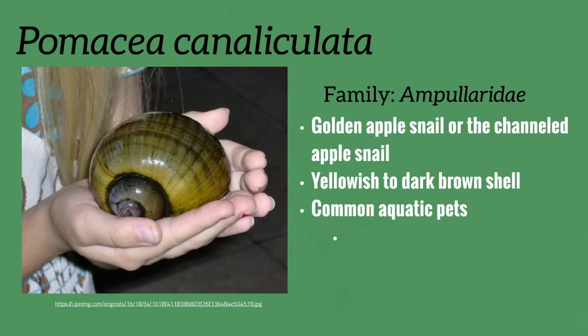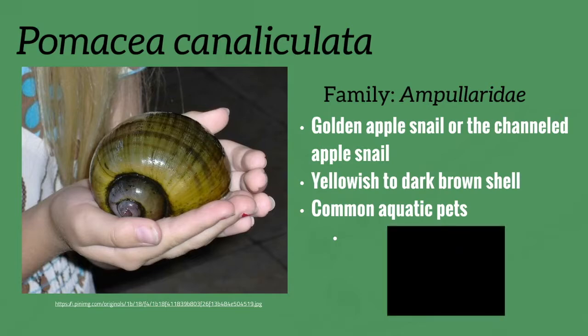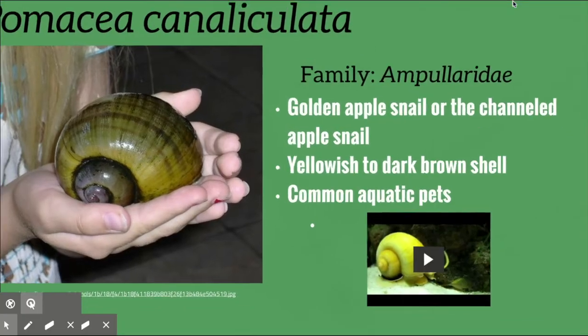Here in the picture, you can see that they have a yellowish to dark brown shell, and they also make very common aquatic pets. Here's a quick video of a snail in a tank.